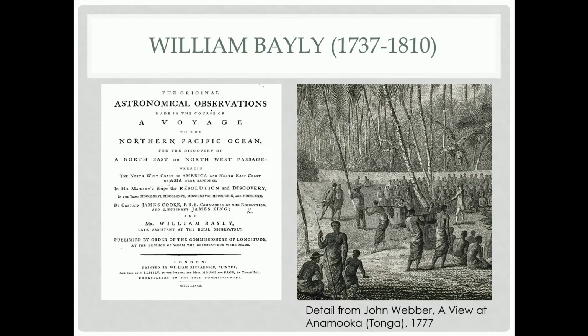This image is from the third voyage, and you probably won't, but right here you might just be able to see an observer bending over a barrel looking at an astronomical quadrant, and that could well be William Bailey. When he returns home, he is paid again by the Board of Longitude to compute and publish the observations that he'd made, which is the publication you see here. And then in 1785, he's appointed headmaster at the Royal Naval Academy in Portsmouth. He remained there until he was pensioned off in 1807, when the institution was transformed into the Royal Naval College.